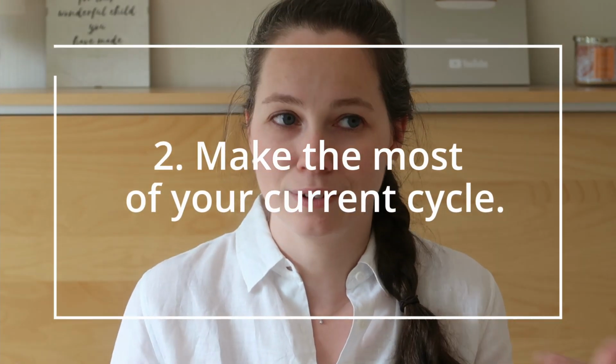And reason #2 is that you can learn to make the most of the cycle, because if you've just started to try or you've just discovered charting, then you don't want to have to be charting for several months before you can identify when your fertile window opens, right? And that's the great news. When you learn how to do it, you'll be able to identify this cycle when your fertile window opens. And it's really important that you know when your fertile window opens, because contrary to what a lot of people think, you aren't actually fertile every day of your cycle. Sperm lives up to 5 days under the best circumstances. An egg, 24 hours. That leaves us with a maximum of 6 days in our cycle that we are able to conceive. So you don't want to miss out on that window, do you?